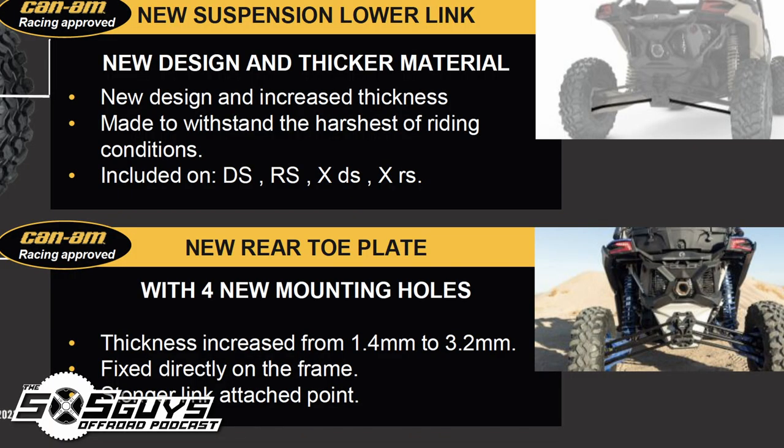The toe linkage from the knuckle to the radius point on the frame has been changed a little bit because of it, and the lower link has also been upgraded a bit. Some of the questions we got about that is if it's backwards compatible with previous generations, to upgrade like an 18, 19, 20, whatever. We asked them directly, and they said you'd have to upgrade the rear radius plate and the knuckle and the radius rods. So all that would have to be upgraded, and the trailing arm. So that whole section would have to be upgraded.